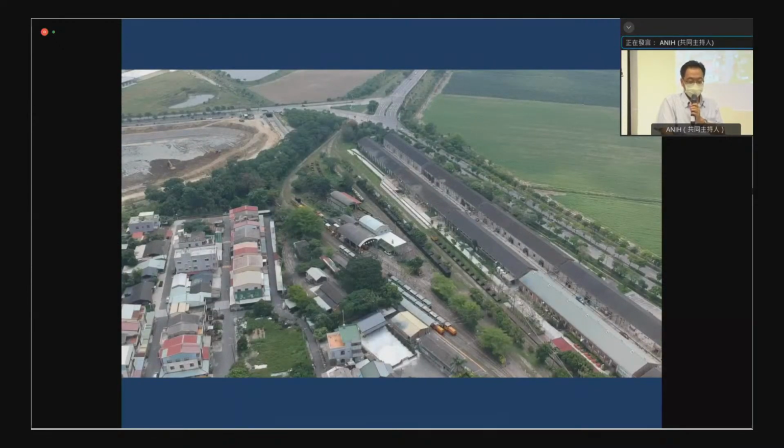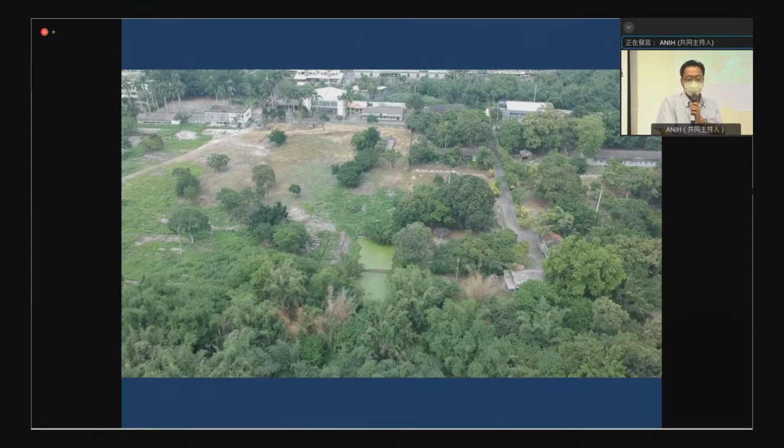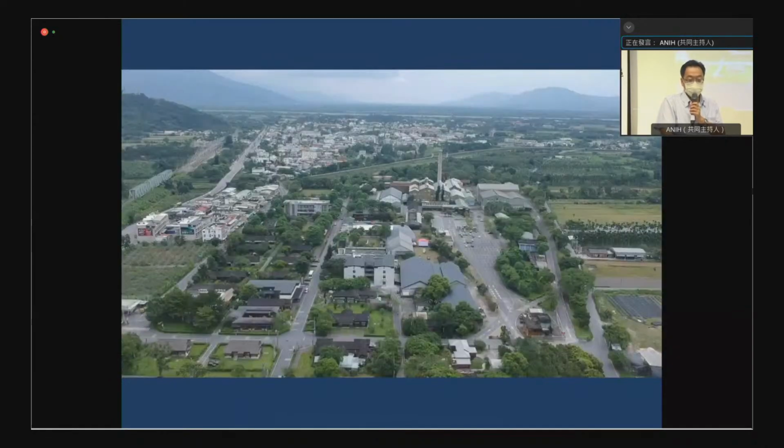This is the sugar refinery in Shantou, the warehouse area, the housing, the dormitory area. This is the sugar refinery in Douliu. A lot of this infrastructure no longer exists. There's also a lot of controversy regarding the conservation of the sugar refinery. This is the sugar refinery in Hualien.